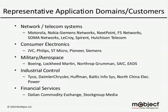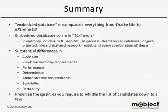So we've reached the end of my presentation. To quickly summarize, the term embedded database encompasses everything from Oracle Lite to ExtremeDB. Embedded database technology runs the gamut, including in-memory, on disk, and all the variations that are listed here. The architecture and technology leads to significant differences in code size, runtime footprint, performance, predictability, administrative requirements, scalability, and portability. Understanding the requirements of your system will help you narrow the field of database systems to a manageable few that you can zero in on for evaluation.